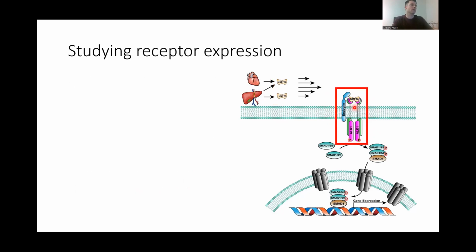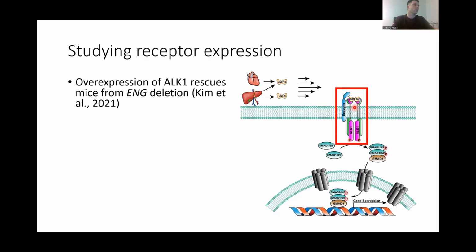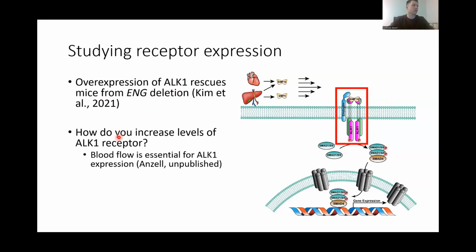The other point of attack is really studying the receptor. The first thing is studying receptor expression, which is essentially the presence of the receptor. Work again done from Paul O has looked at if they increase the amount of ALK1 at the surface of the cell, they actually can rescue mice from endoglin deletion. So these mice that develop AVMs through an endoglin deletion, if you overexpress ALK1, then you don't have any AVMs. Similarly, a lot of the work that I've been doing is to understand how to increase the levels of the ALK1 receptor at a natural level. So how can you get the cell to do it on its own? And I've seen that blood flow is really essential for that process. And so there's still a lot of work ongoing for that.